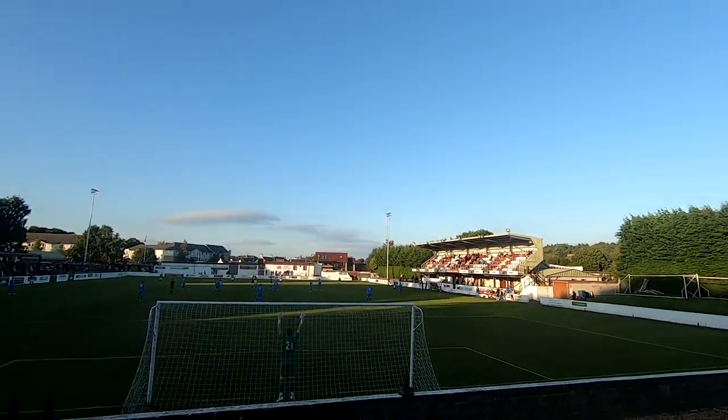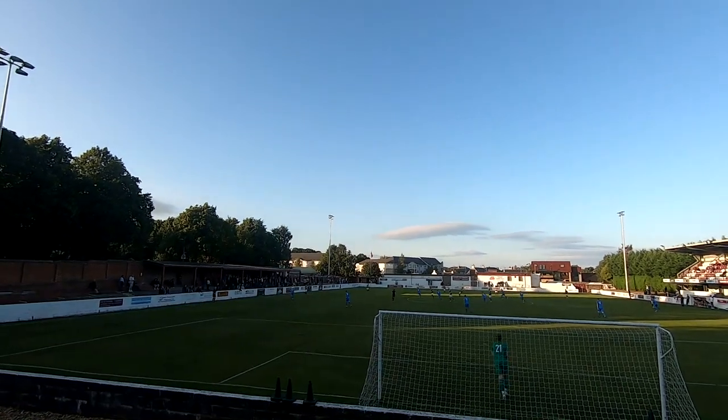We're about to kick off, and what I love about these grounds is that you can just come anywhere around them. I might go up in that stand later. Look at the sun shining on it. You won't be able to see up there just now because of the sun, but we have kicked off.